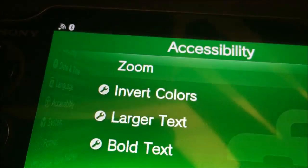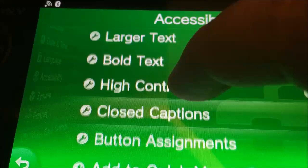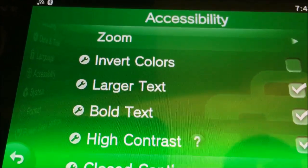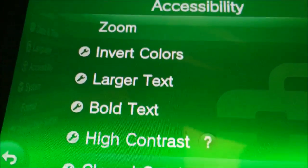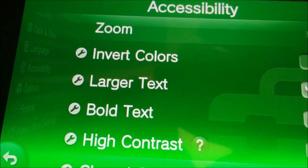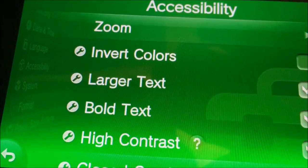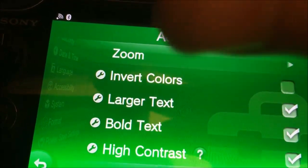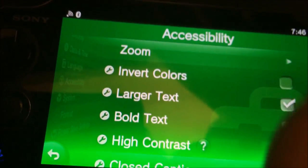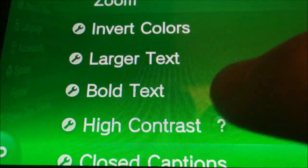Now you can see that the menu text in the settings area is much bigger, which is definitely welcome, because anything text heavy on the Vita, if you watch my original review, I said as a low vision gamer, a lot of text heavy stuff, in the menu interface or even in some games, to get set up, I had to almost sometimes use a CCTV or use my phone to figure out where the options were on the screen, so that I could get set up, or to read certain messages and stuff like that. So in addition to large text, we've got bold text as well.